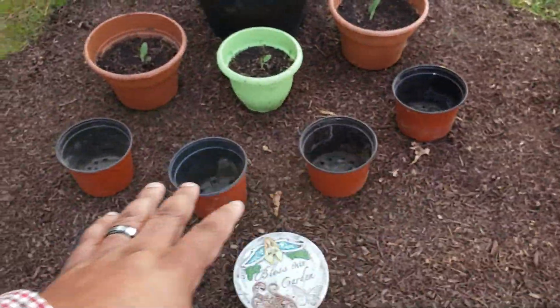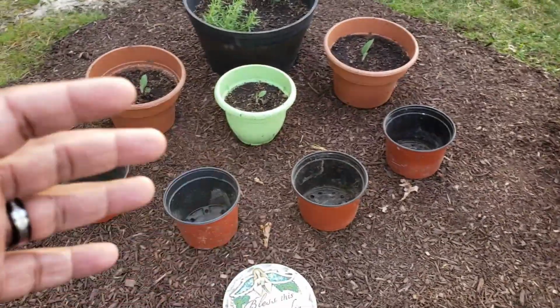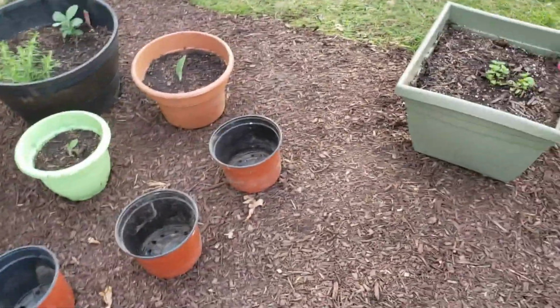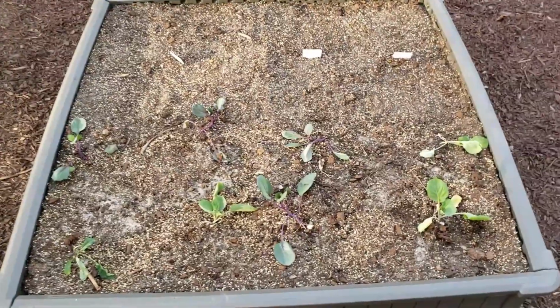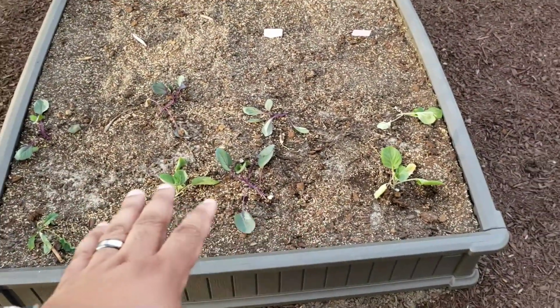These pots are empty, probably going to have some cilantro and some parsley and some dill or something like that to go in these right there. Let's look at our beds real quick. This is all cabbage. There's white and red cabbage in here.